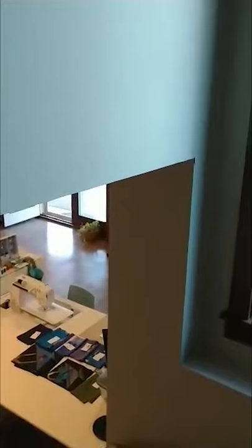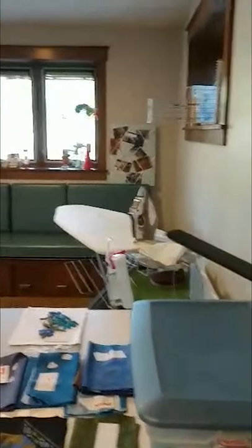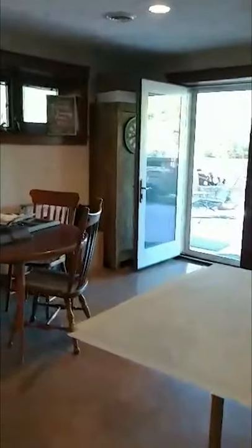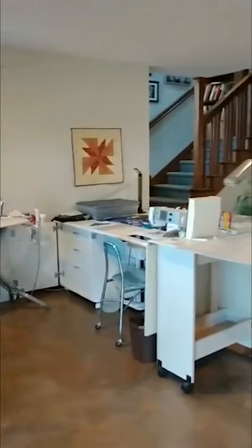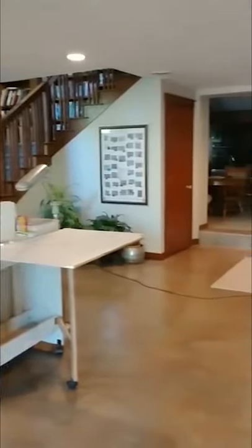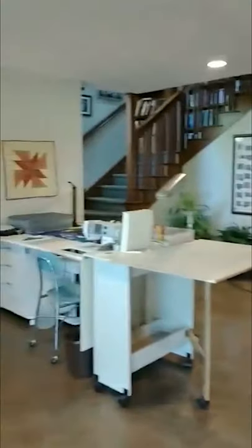Hi, this is Susan Thomas, and this is my sewing space. I like it because I can open the door and get some fresh air and enjoy my water feature out in the patio. And that's it. Thank you.